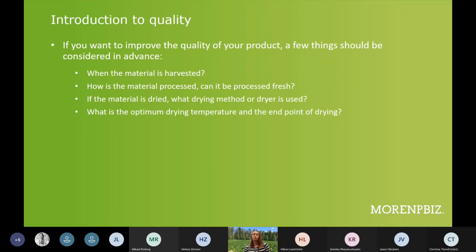When you start to think about these things, there are a few questions that you should consider. What is your material and when are you harvesting it? For example, when we dried nettle, we observed that early summer nettle, fresh new nettle, had higher contents of polyphenols, which affect human health, than the late summer nettle. A similar thing has been observed with birch leaves. So it is important that you harvest the material at the right time.